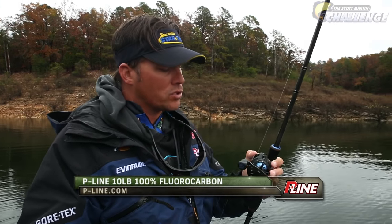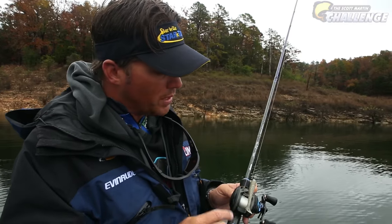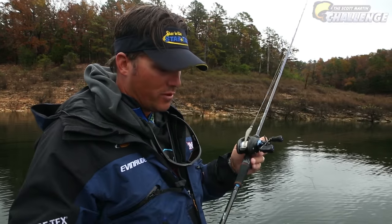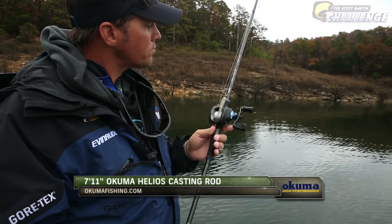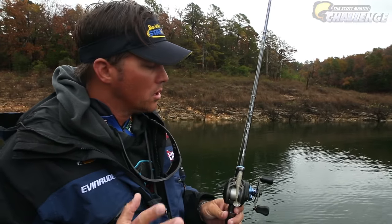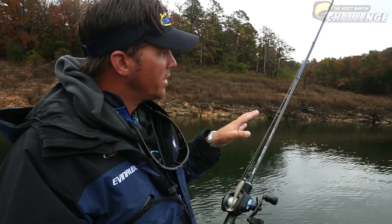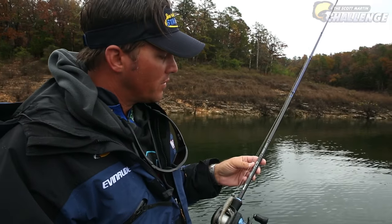If you throw it on a real heavy line, you just don't get the bites for some reason. Got it rigged up on a TCS Akuma Helios reel. And here's the thing that I love the best about this setup. This is a 7'11" power crank rod. I use it for cranking, but it's a wonderful little swim bait rod. It's got a perfect soft tip, a lot of backbone, so it casts far. And when you get those fish hooked up, they stay buttoned up.